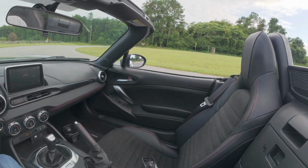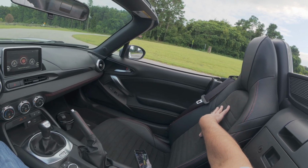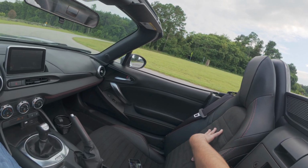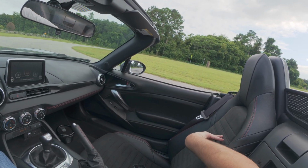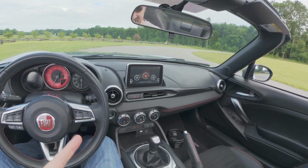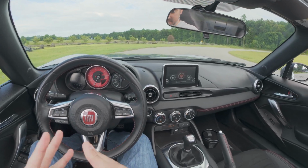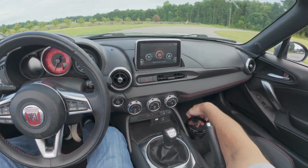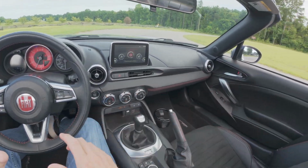And then the other thing that you could get in the Abarth model, specifically in the later years, '19 and '20, I believe, was that the seats actually said Abarth on them, typically in a red or an orange font that kind of matched the piping and the stitching in the dashboard. But yeah, if you've ever sat in a Miata, you're going to be very familiar here. It's got these same things that kind of disconnect, but you guys don't care about that.